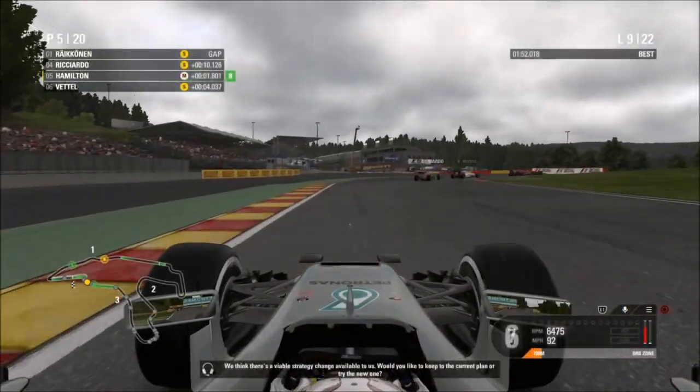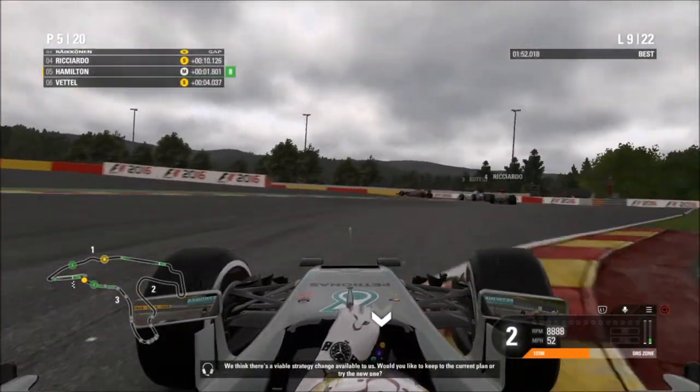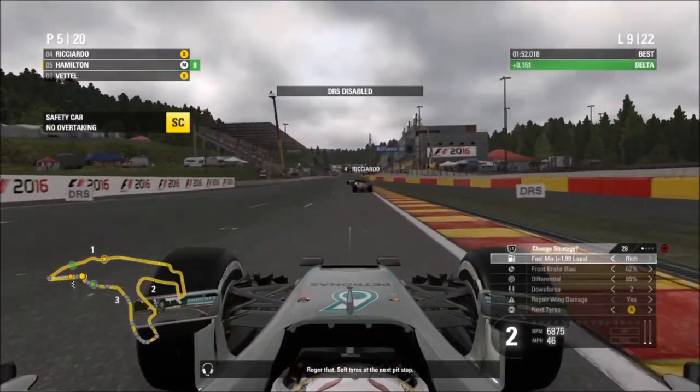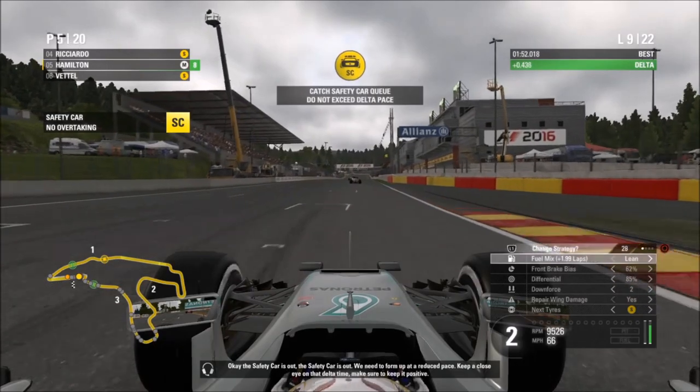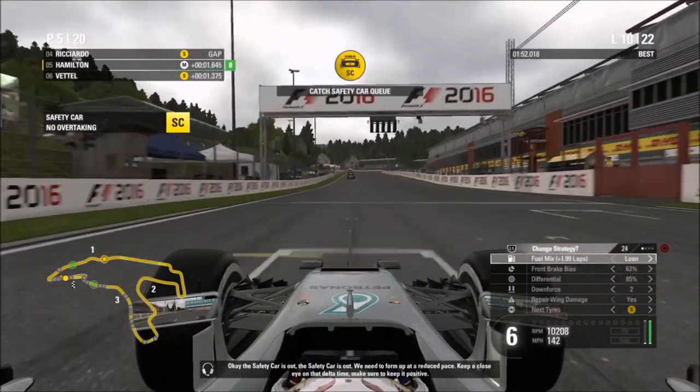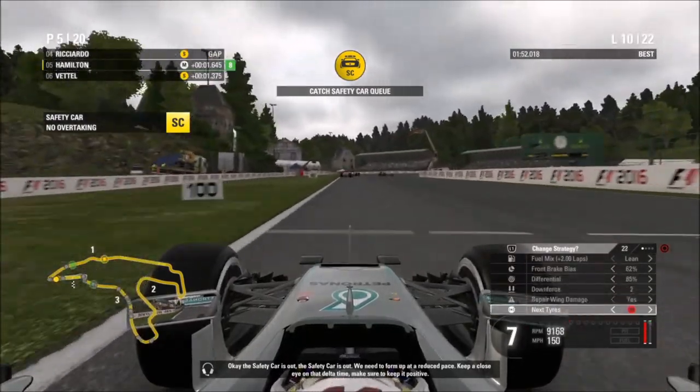There's a viable strategy change available to us. Would you like to keep to the current plan or try the new one? Roger that, soft tyres are the next pit stop. Okay, the safety car is out. We need to form up and reduce the pace. Keep a close eye on that delta time. Make sure to keep it positive.